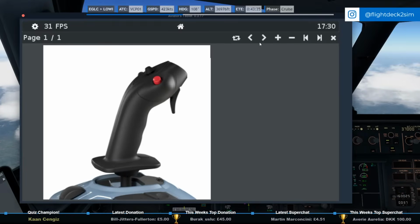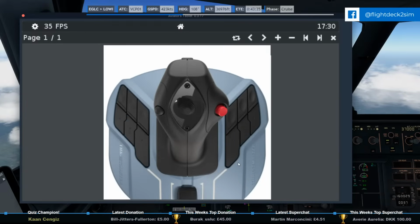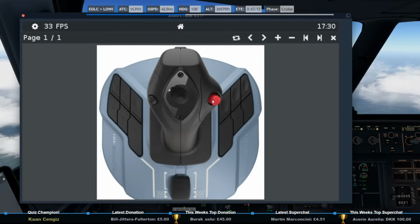I'll show you what buttons I have assigned very shortly. There you go. So this is probably the best one to explain what buttons I have assigned on the stick here. Like with the Airbus, the red button here is the autopilot disconnect button. I had that set initially on my stream the other day to push to talk for VATSIM, but I changed that now so it doesn't switch on the button, so I use that now for autopilot disconnect.